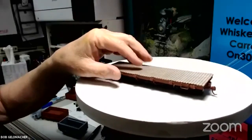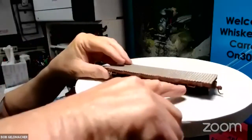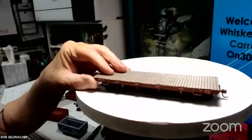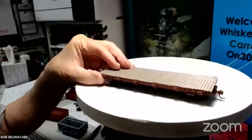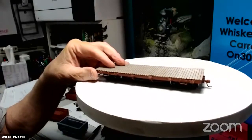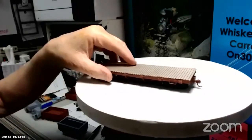This car is weighted down. There's a void between the bottom piece here and this outer shell. And there's a very thin tray of number 8 buckshot that's been glued in there, and that gives the weight to the car. So that's the longer car.